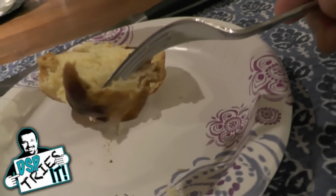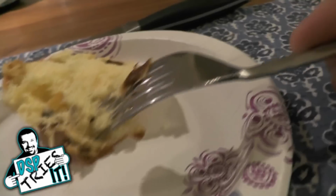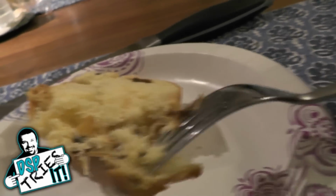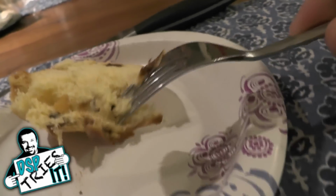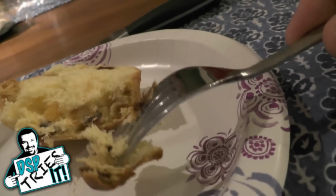It's really good. Now, of course, we're reviewing the Trader Joe's version. There's many other companies that make it, so I can't say this one's better than another. But as a breakfast treat, pretty good. Or late night, like right now, it's about 9 o'clock, and we're having a little night dessert. It's very light too, not too heavy after a big Christmas meal.